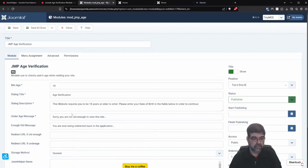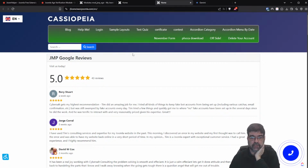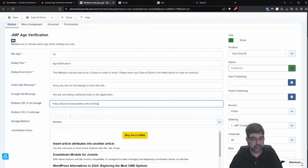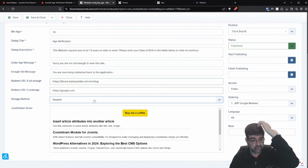minimum age, sorry, not old enough to redirect URL if old enough, redirect URL if underage. So let's redirect them to blog. Copy. If they're old enough, and if they're underage, you would send them to google.com. Storage method session or a cookie.